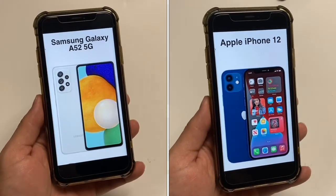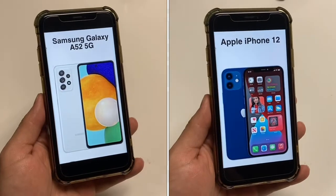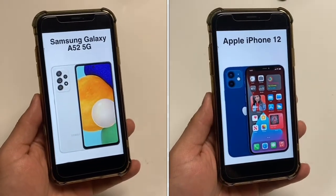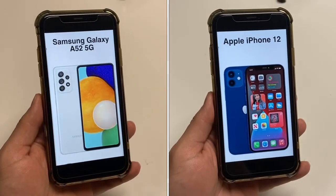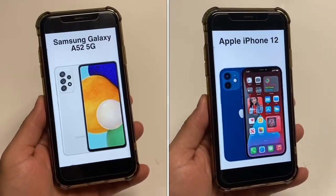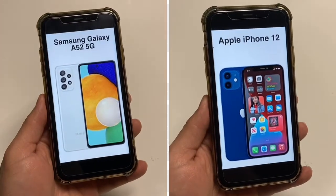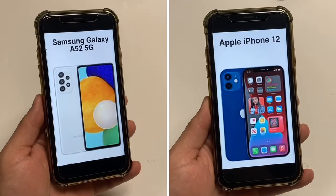So the Galaxy A52 5G is the perfect phone if you want to get an Android Samsung flagship and you don't want to spend $800 on the S21. This A52 is a real good deal on a Samsung if you want that flagship feeling, flagship software. And this phone only costs you $500.